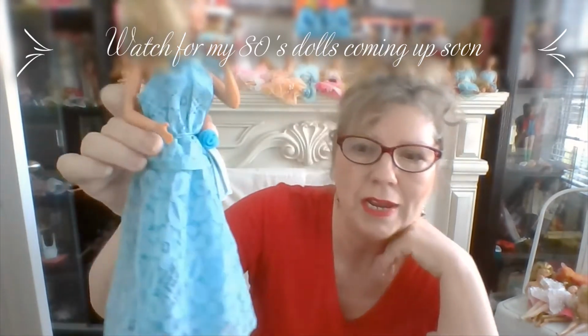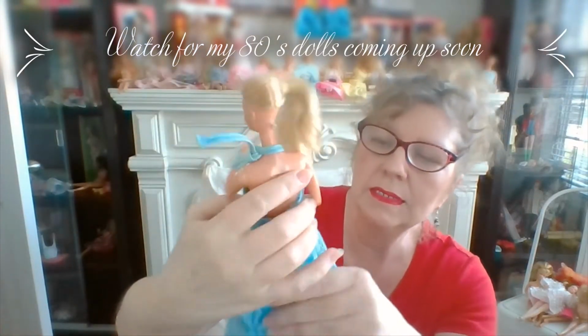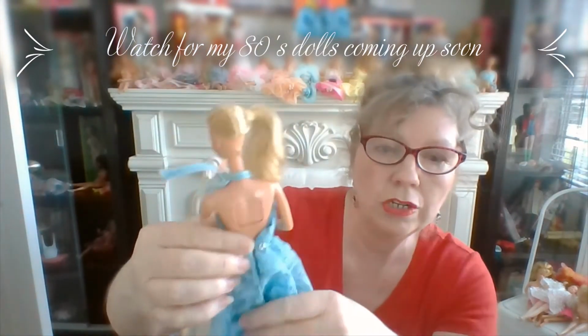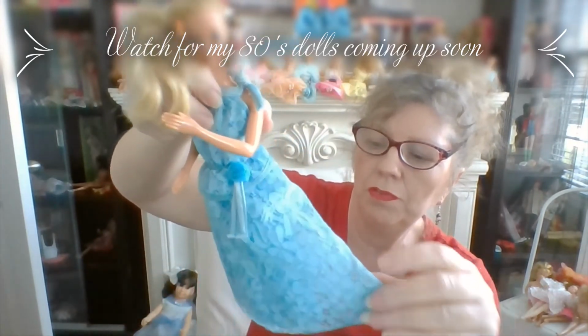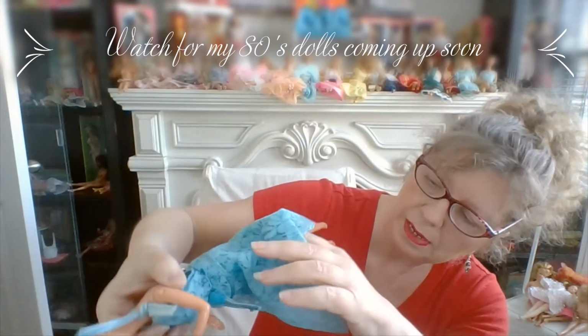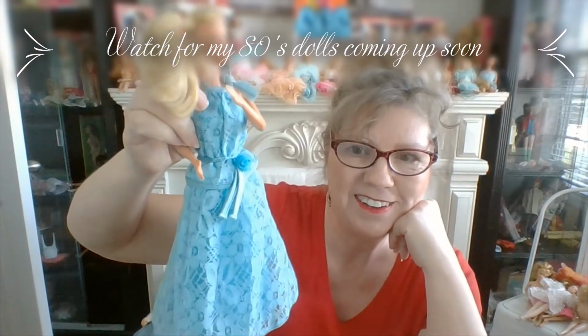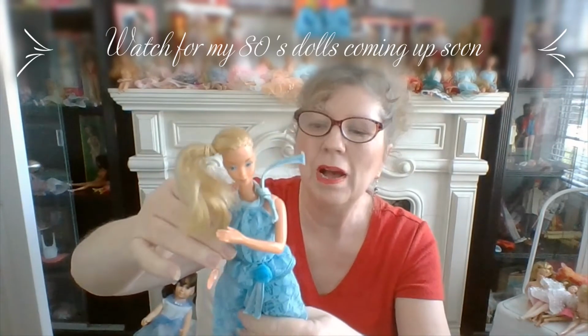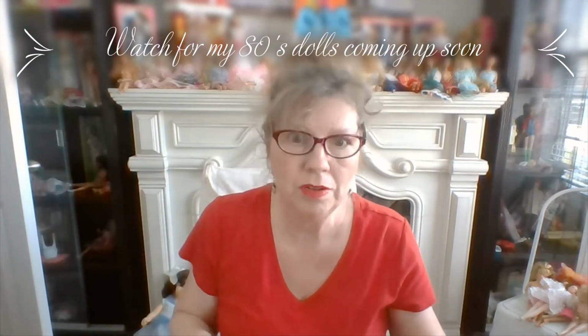But look at this dress. I know this is a special dress. I don't know what it is. It has snaps. I'm thinking it's an early Superstar dress. It's absolutely beautiful. And I don't think there's any tags in it. But I love this dress and can't wait to clean it up. Got so much cleaning. It's unreal.